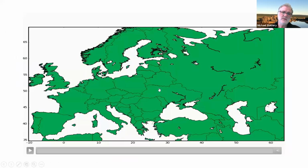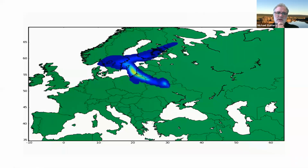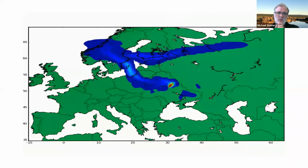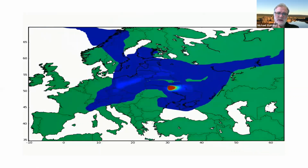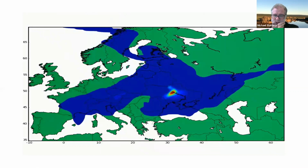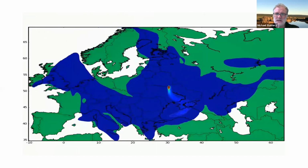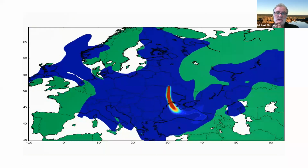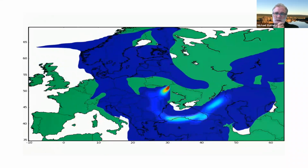And this animation will show you, as it begins to run, the emission of the radioactivity from that reactor. So this is radioactive material. The darker the color, the more of it. So the initial plume went north into Scandinavia. Then the wind shifted, coming out of the north to the south, and that moved the plume down south towards the Black Sea. It's not that the whole of Europe became contaminated, but the fallout certainly contaminated soils and people in and around the power plant.